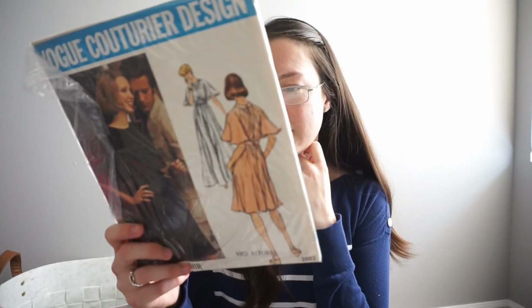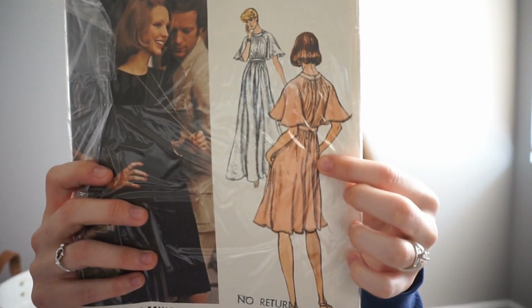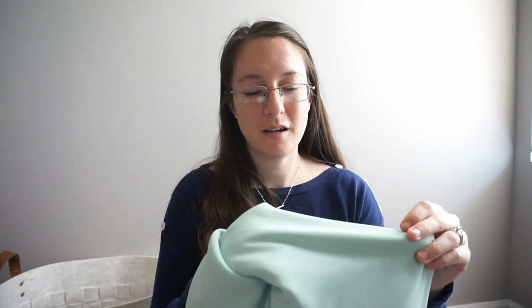Okay, next is this vintage Vogue pattern that I found on Etsy. I think this is a 1970s pattern. I'm not entirely sure, but I'm going to be making this view right here. And with this, what I'm going to be making it out of is this mint. I don't know what kind of fabric this is. I think it might be a crepe fabric.